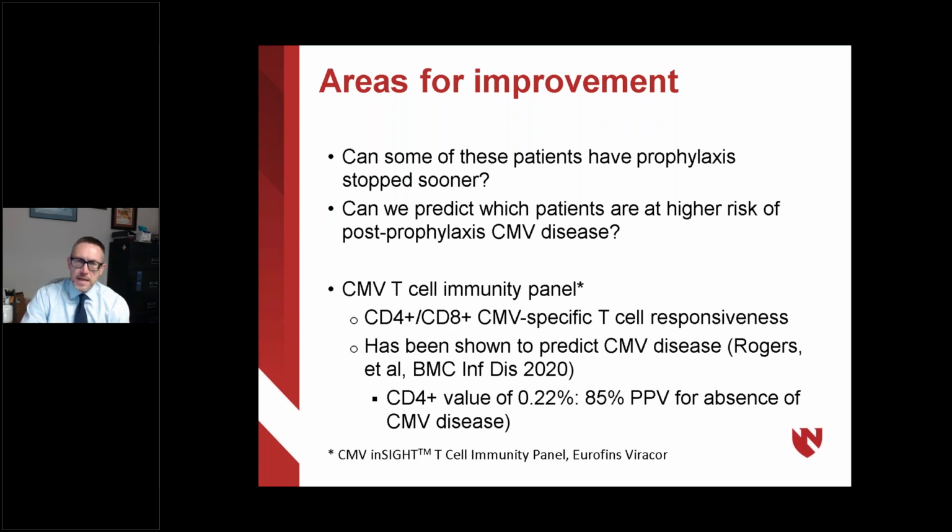And I think that's led us to get more and more interested in this testing that's coming available, looking at T-cell immunity specific to CMV. There are several commercial assays around, and we've had the most experience with the one developed by Eurofins Viracor. It's a flow cytometry-based assay that looks at both the CD4 and the CD8 populations, to see if upon stimulation with CMV-specific antigen, you see a T-cell response for both populations, CD4 and CD8. And there's some published literature about it.